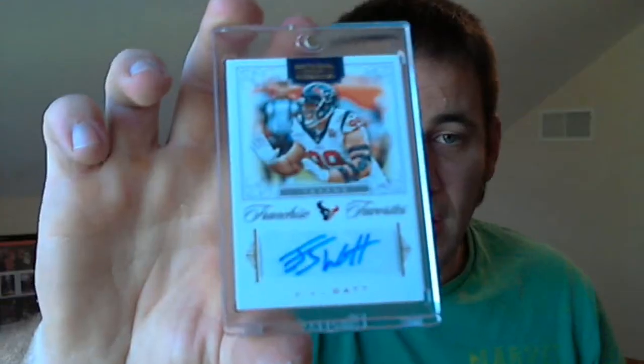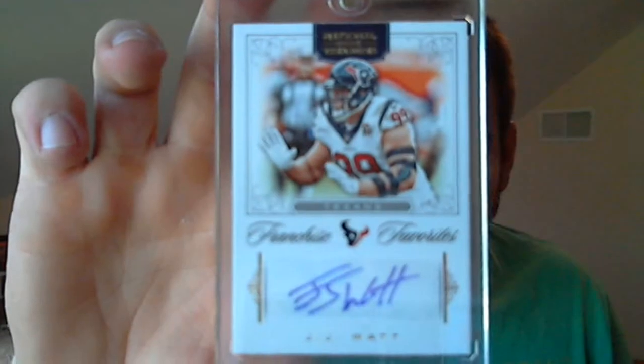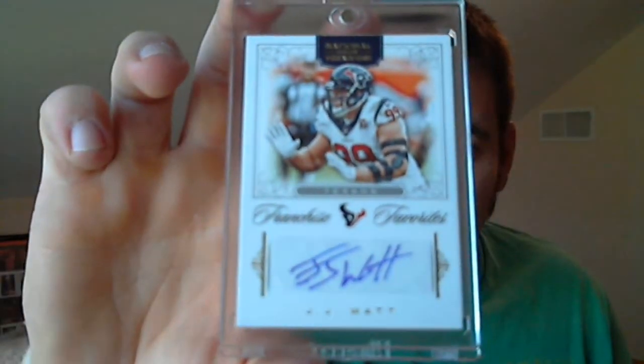Next couple cards, I liked the looks of these, the Franchise Favorites. Nabbed a couple guys I wanted autographs of. First one, numbered to 99, J.J. Watt. I think the pictures in these are pretty cool.